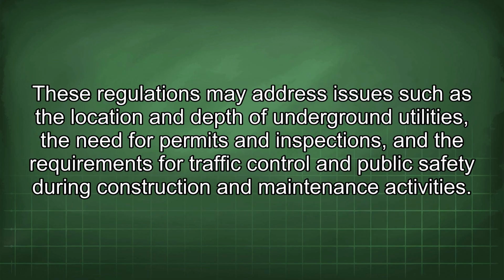These regulations may address issues such as the location and depth of underground utilities, the need for permits and inspections, and the requirements for traffic control and public safety during construction and maintenance activities.